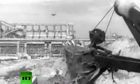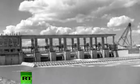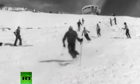Variations of the elevated ropeway have been used for many centuries, but the real boost came with the invention of the steel rope. Aerial cargo transport was adopted by many industries because of its relatively high speed and low cost, particularly for mineral extraction in complex terrain.